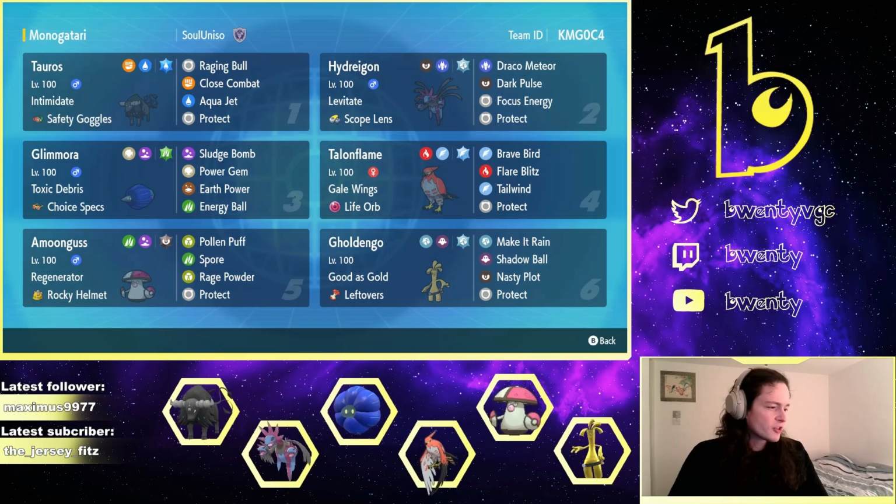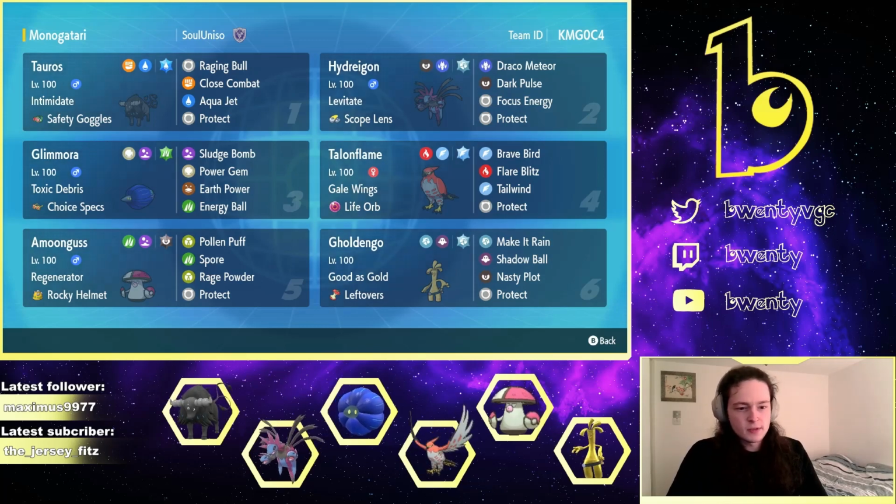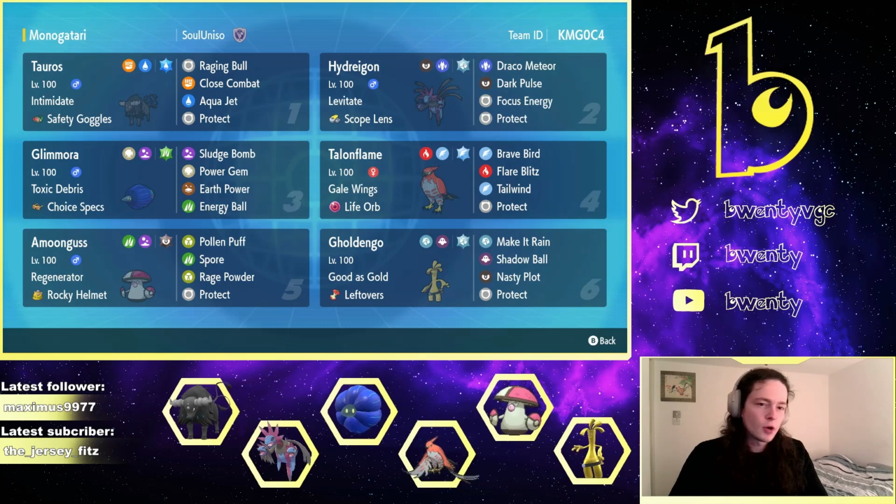So this is very much, like, it looks to me like it's almost a suicide Pokemon, right? You set up Tailwind, you hit a Flare Blitz or Brave Bird, and the recoil and Life Orb will get you knocked out. And then you get something else in from the back and you hit things with it. Something such as a Gholdengo or a Hydreigon.